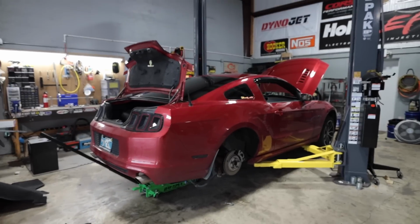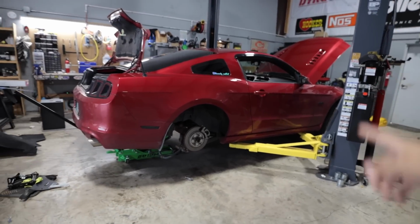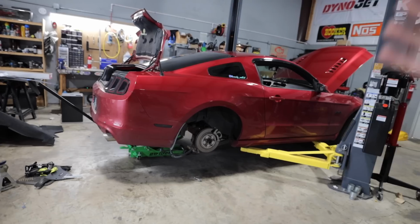What is going on, guys? We've got Logan's car up on the lift. He dropped it off yesterday. But basically, whenever I first reached out to Logan, the first thing he said that he wanted to do to this car was have it bagged on some new wheels and tires. And so we're gonna hook him up.